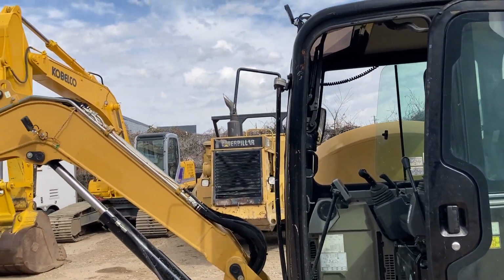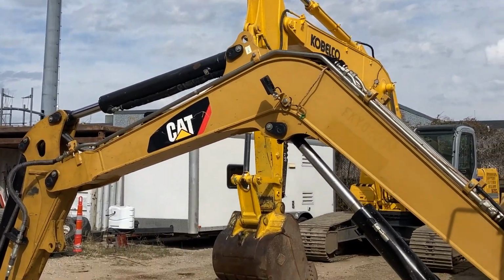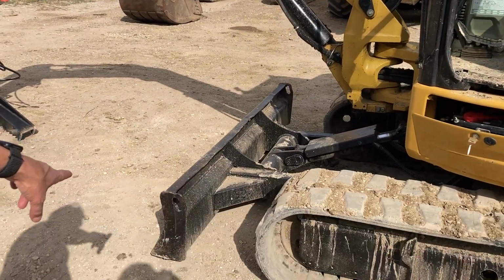So, trying to think, Perfecto, I feel like we've maybe forgotten something. Now those lift capacities are with the blade down, obviously.